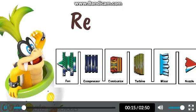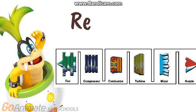Rhenium was discovered in 1925 by Walter Noddack, Ida Noddack, and Otto Berg. It has a density of 21.04 grams per centimeter cubed, a melting point of 3,455 degrees Kelvin, and a boiling point of 5,870 degrees Kelvin.